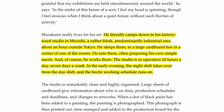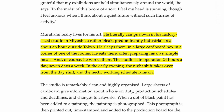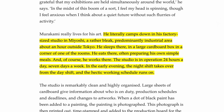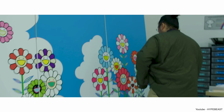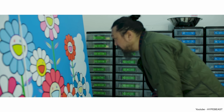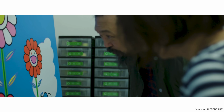He literally camps down in his factory-sized studio in Miyoshi, a rather bleak, predominantly industrial area about an hour outside of Tokyo. He sleeps there in a large cardboard box in a corner of one of the rooms. He eats there, often preparing his own simple meals. And of course, he works there. The studio is in operation 24 hours a day, 7 days a week. In the early evening, the night shift takes over from the day shift, and the hectic working schedule runs on.